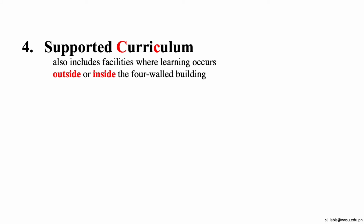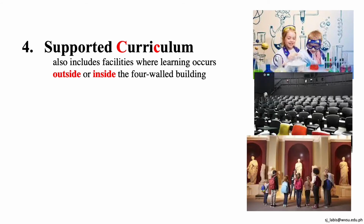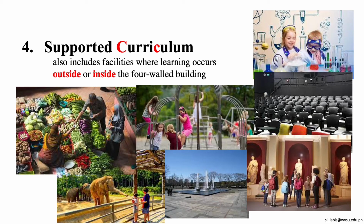These include science laboratory, audiovisual room, museum, zoo, market or the plaza, or even playground. These are the places where authentic learning through direct experiences occur.